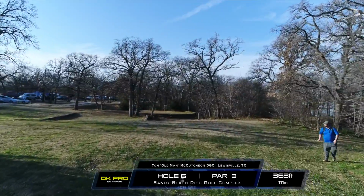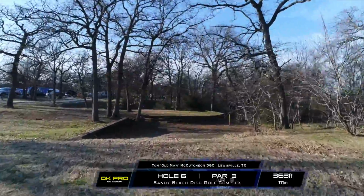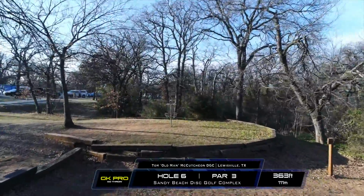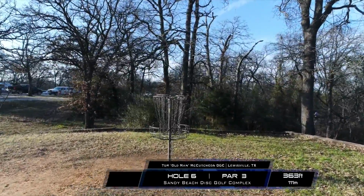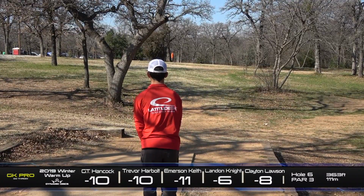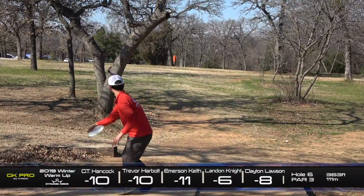There's not an OB aside from the sidewalk on the left side of the fairway, but it's hard to go OB on this hole. Yeah, there's a lot of trees in the fairway, kind of like this little bunch right in front of the green. Takes a little bit of luck to get all the way down there, but as long as you're within 60, you're in good shape. Ideally, you want to hit those wooden posts in front of the basket on that island.